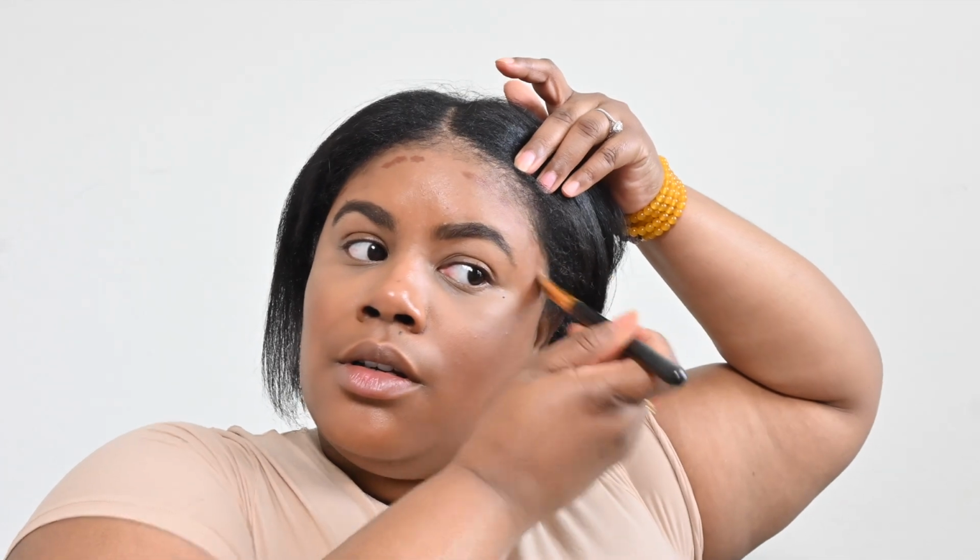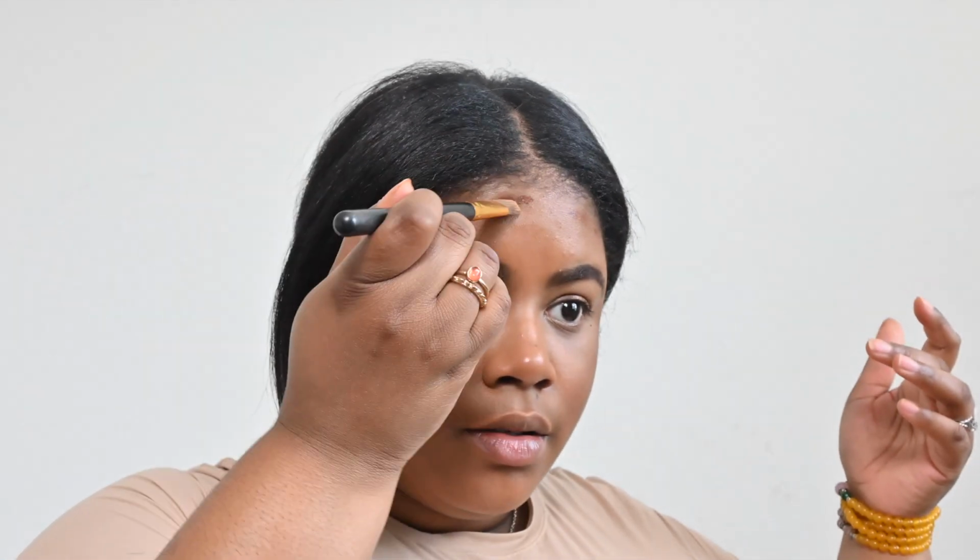I love this. And I almost wish that I wasn't using this color because it would look even more pretty. But I'm going to do some up here too. This is a beautiful product. I'm obsessed. Okay, let's blend it.